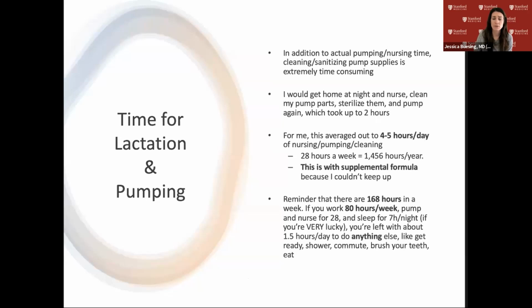So to give you an example, when I was on my ICU rotation, I would wake up at 4. I would nurse my daughter, I would pump, I would get to work by 6 a.m. and take sign out, round, pump again around 10. I would try to eat lunch at the same time as I was pumping at around 2 p.m. And because sign out in the ICU was at 6 p.m., I would often skip my third pumping session in order to get home, which would often delay nursing or pumping, which would lead to clogged ducts and 2 episodes of mastitis that required antibiotics and sick days because I was so ill.